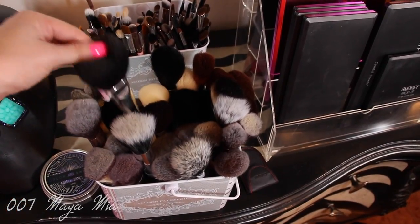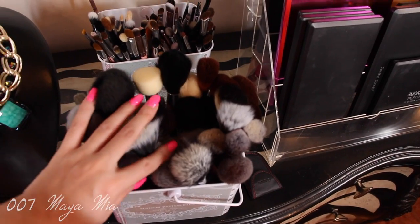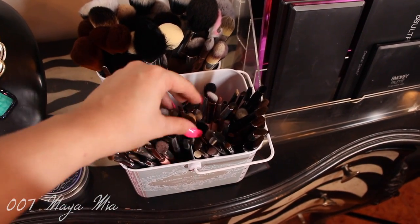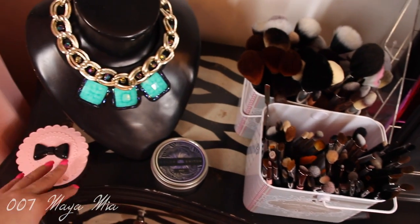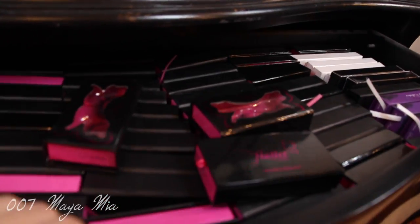Here I've got some face brushes. Just keep them in here. There's a lot of them, they wouldn't fit with the rest of my brushes, so I kept them in here. And I've got some eyeshadow brushes, eyeliner brushes, anything to do with eyes. All sorts of brushes are in there.